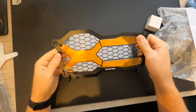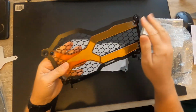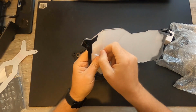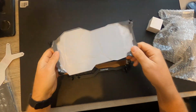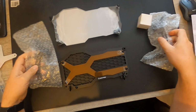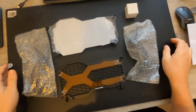So that's the grill part of it. It's all pre-installed and ready to go. It's got all the parts you need, and then that's the polycarbonate backing clear part. That's already assembled and good to go. So basically, that's the unboxing. That's everything you'll get that you need to install on your bike.